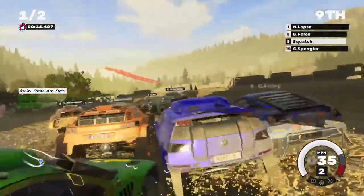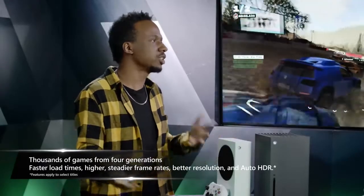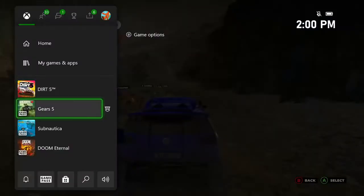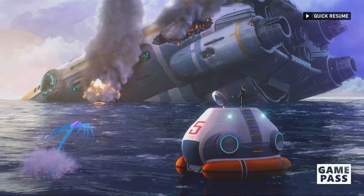But of course, we've talked about this game being on Series X and Series S. Let's go back in time. A big focus of Xbox has been compatibility, so let's showcase a back compat game. What do you want to showcase? So let me pop up the guide again. Let's just jump over to Subnautica, which is a great game from Xbox One as well.